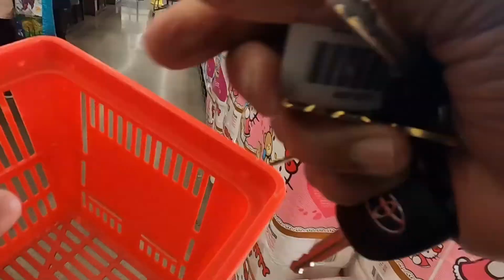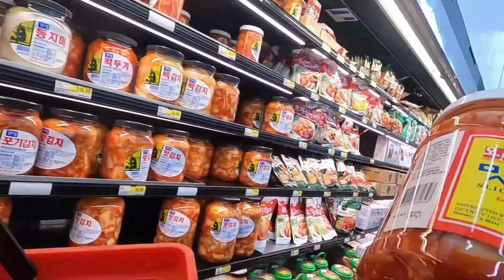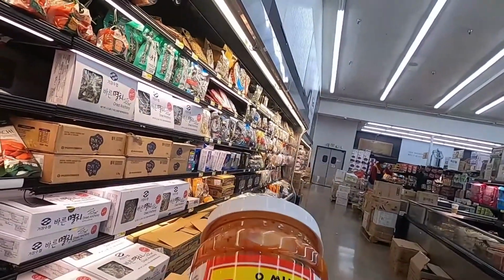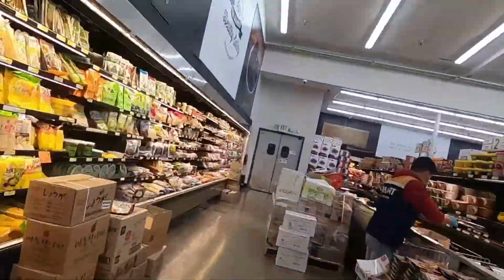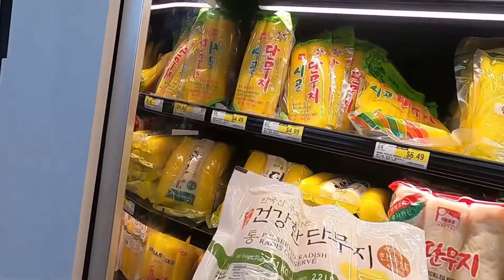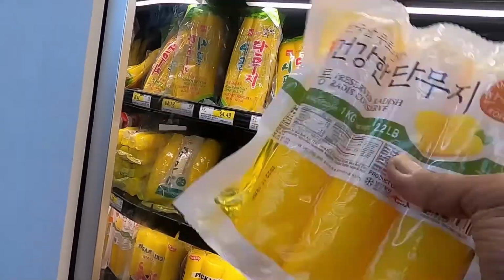Okay, here we go. This is what we call kimchi, sliced kimchi. We have daikon. You can see it right there.